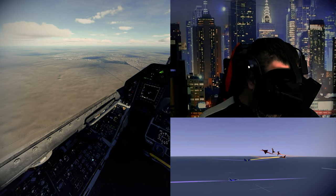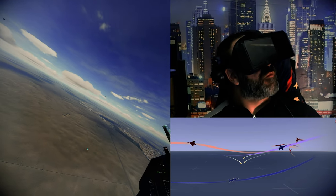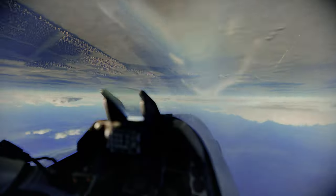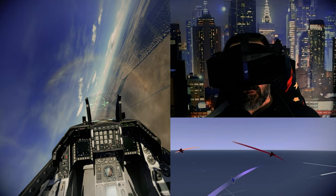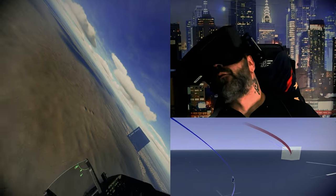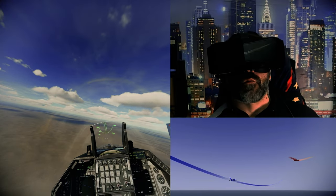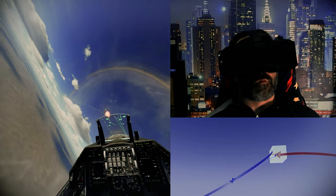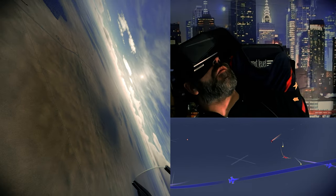VR technology tracks your head movement in real time, allowing for a more natural and realistic interaction with the virtual environment. You can lean in to read instruments, look over the side of the cockpit, or turn your head to check for incoming threats, mimicking the way a real pilot would move. This is a significant departure from traditional head tracking methods, such as TrackIR, which actually simplify head movements in a non-realistic manner.